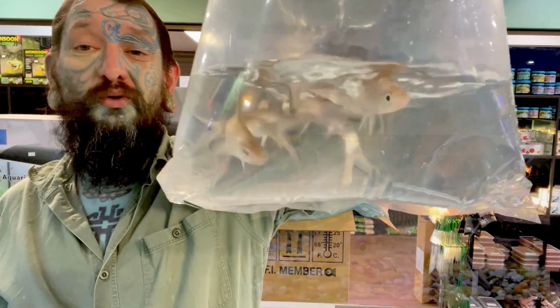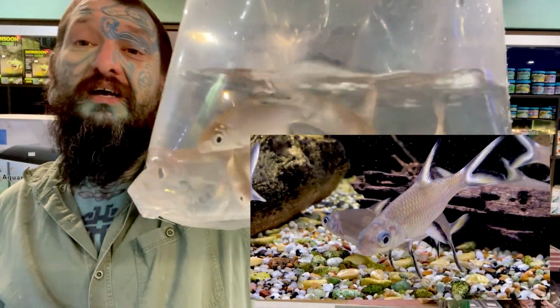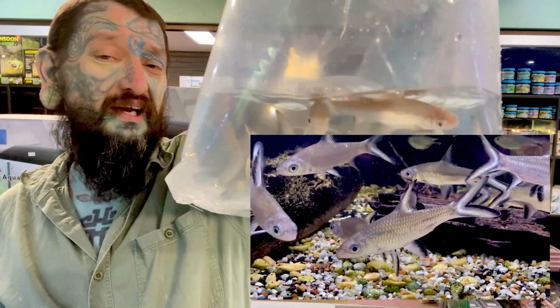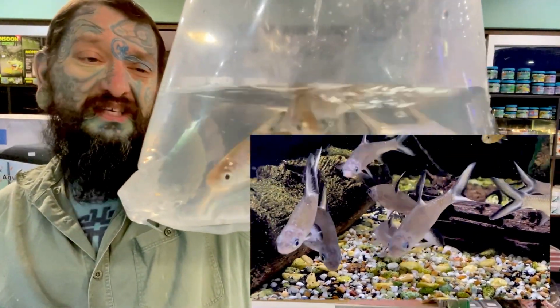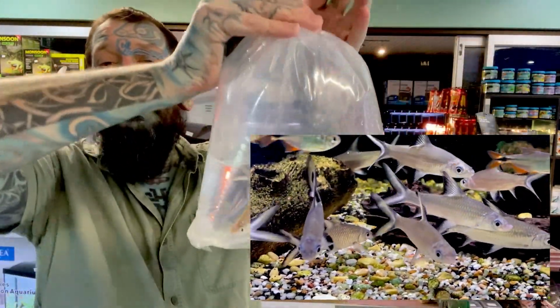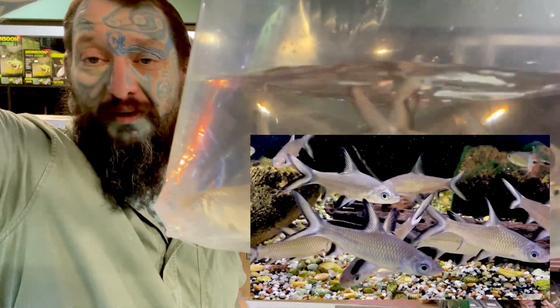Bigger silver sharks, or bala sharks as they're called overseas. They will get huge, around that 30-40 centimeter size, maybe a tiny bit bigger if you're lucky in a huge tank. Most of them max out about 30 centimeters. They're like torpedoes, they'll just go back and forward. They are a schooling fish. They're only called a shark because they look like a shark.